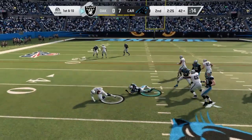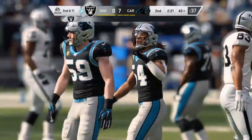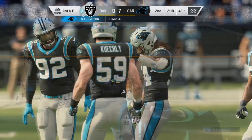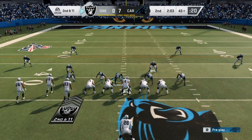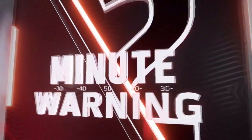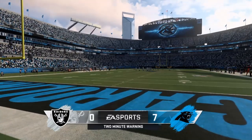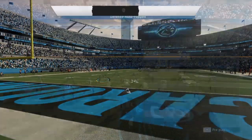Here's Jacobs on first and 10. And they went the wrong way there. Losing yardage. Back at the 43-yard line. It'll be a loss of one. And that'll bring up a second and 11. 2 minutes on the clock, second quarter, 7-0 ball game. Yeah, maybe short so y'all can see the whole thing.